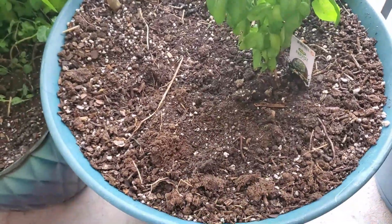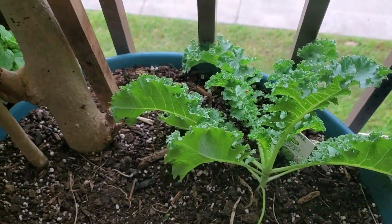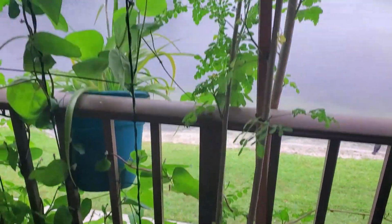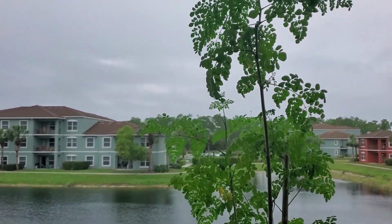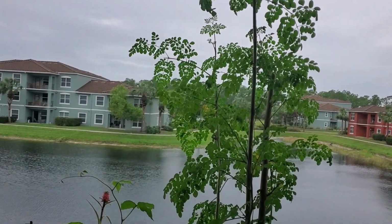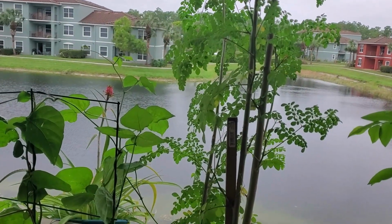I actually have room for a couple more here. I think I'm going to put some more kale in here because it's the cool season now, and you can see this is a new kale, and he's very, very happy. These are the moringas. These are the original moringas. You can see he's still probably 8 feet tall. I've cut him back several times, but this one was again gone from the hurricane, completely wiped out, has come back nicely, and I am harvesting from him.